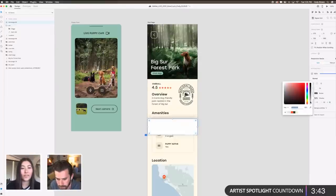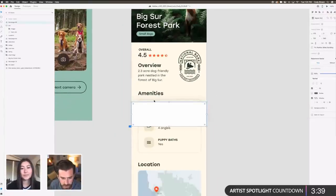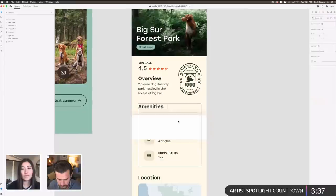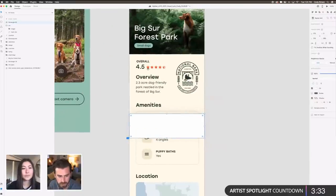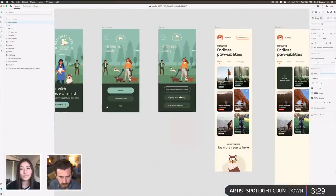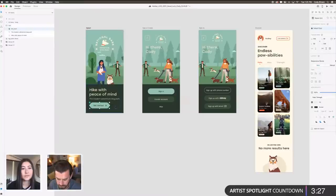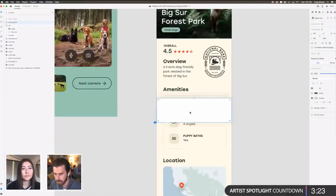Okay. But basically we want to add a feature here that allows anybody to actually book and sign up for the dog park, the dog bark. So I'm just going to borrow our original get started button. Just paste it in here.